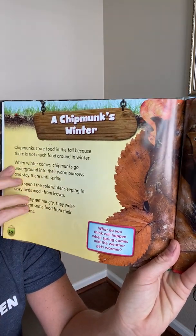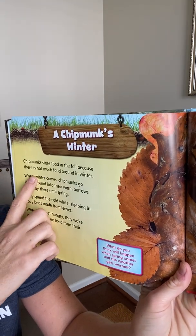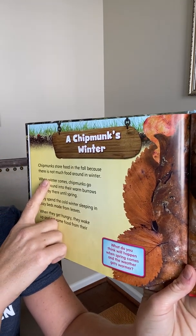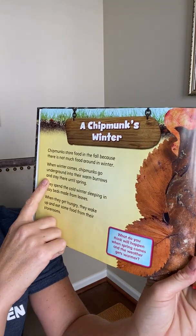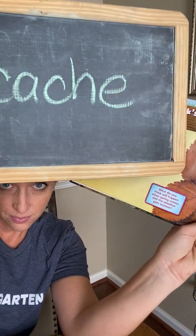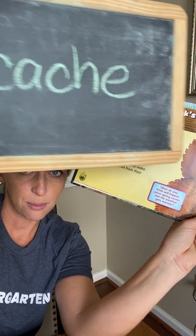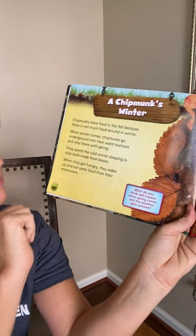Ding, ding, ding, a chipmunk's winter. Chipmunks store food in the fall because there is not much food around in the winter. There's your answer. That's why they cache. This is what the word cache looks like. That's how it's spelled, cache. Pronounced like cash, like cold hard cash.